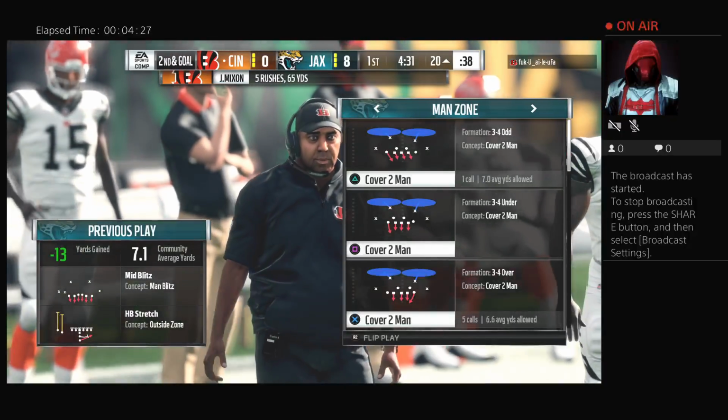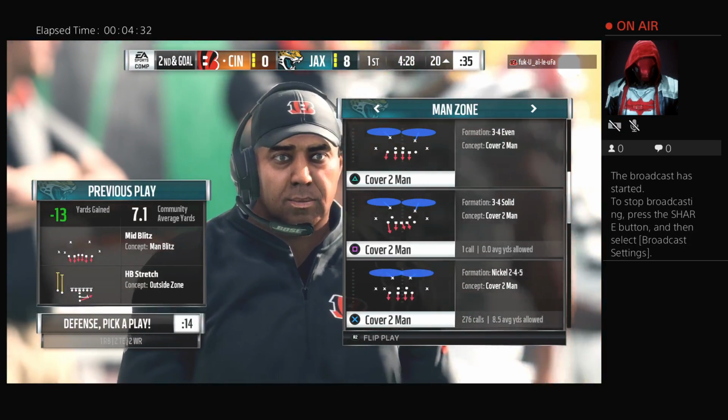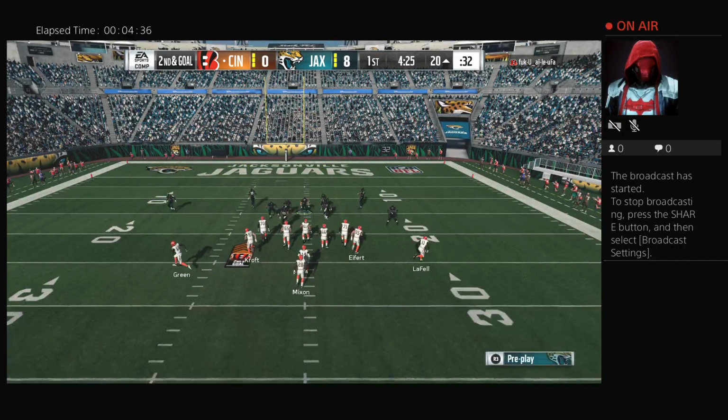And they go the wrong way here. Knocked back to the 20. An unlucky number here, a loss of 13 on the play. And that'll make it 2nd and goal.